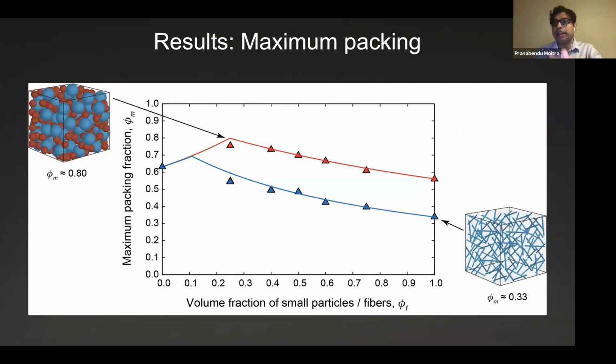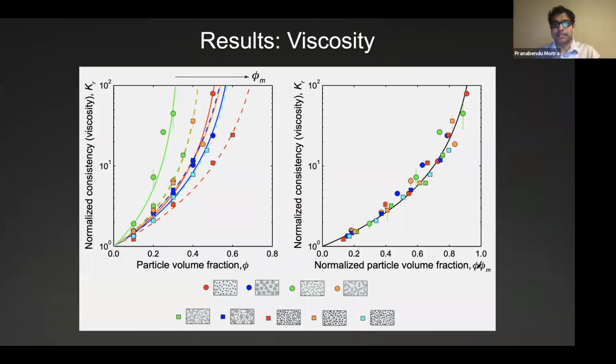Where was it? Yeah. So here it shows the maximum packing changes, but as I showed here, this data covers all different kinds of particulate systems, unimodal, bimodal, elongated, and spherical, and they all plot on the same curve if you plot the data as a function of this normalized particle volume fraction. So if I choose a higher or lower maximum packing, it will change the time scale and the depth of fragmentation. But overall, the result of whether it can reach that fragmentation criteria or not doesn't change.